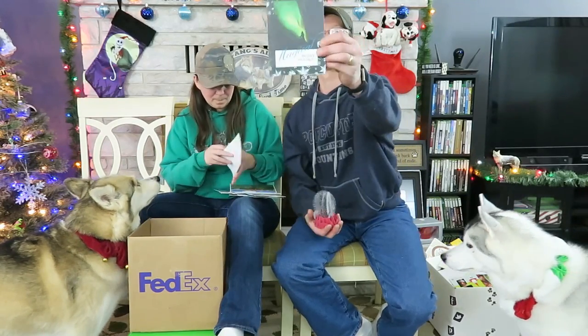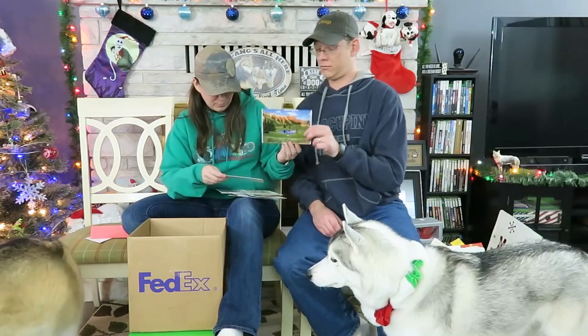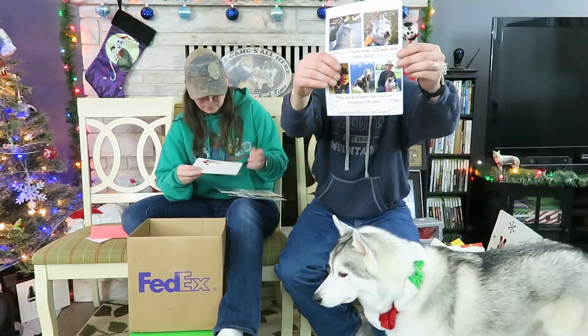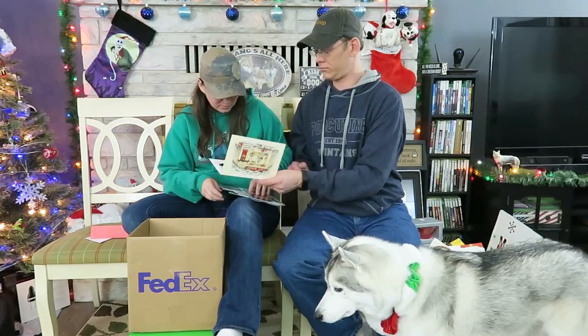And I love this card. This card is awesome. From Crystal in Texas. From Lori and Harry and Sasha from New Mexico. There's photos on the inside of that one. From Christy and Jason from New Mexico. Shelby, what are you doing under the tree? From Allison and Whistler in Texas. There's a photo on the inside of that one.